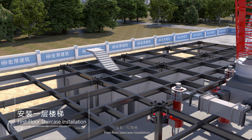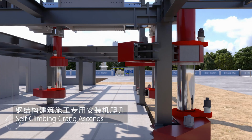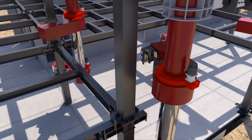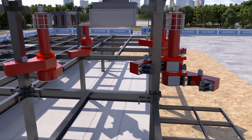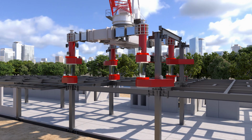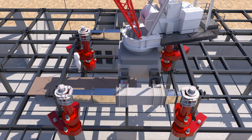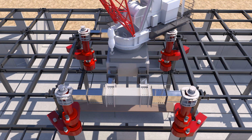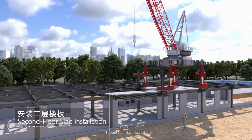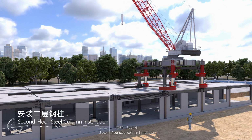First floor staircase installation. Self-climbing crane ascends. Second floor slab installation. Second floor steel column installation.